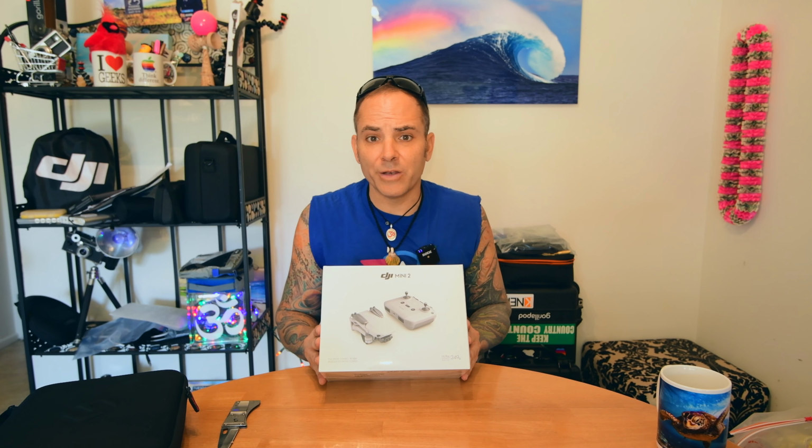So I'm going to remove the one on the props gently. There we go. So we got that. The props are freed up. We have one on the back battery cover. We're going to pull up this yellow tab. I don't have nails. I just cut them.